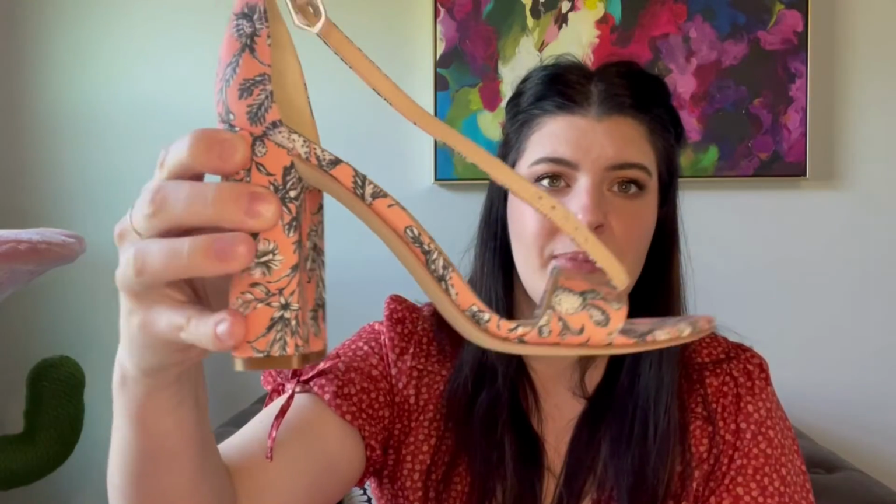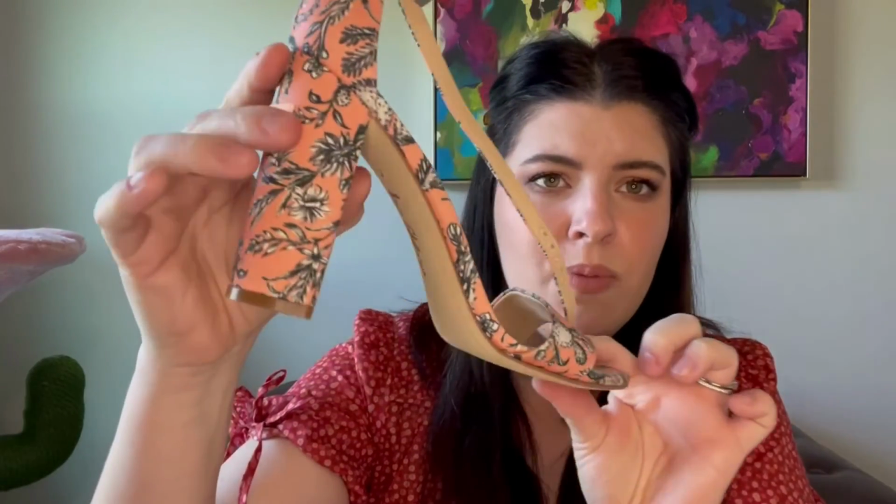And then I picked up these really pretty Sam Edelmans. I honestly think I own so many pairs of Sam Edelman shoes because they're comfy, they don't break the bank, and they last a really long time. So I'm always attracted to Sam Edelman shoes whenever I'm at the thrift store. And these were perfect for summer. They have a really pretty pineapple print on them, no toe wear at all. I don't think these were worn at all. And they are a size 8.